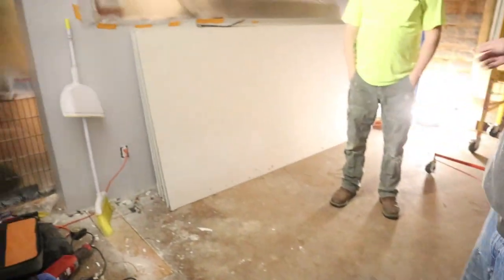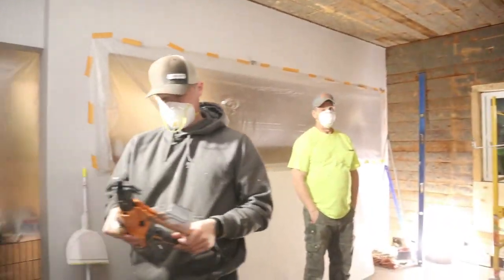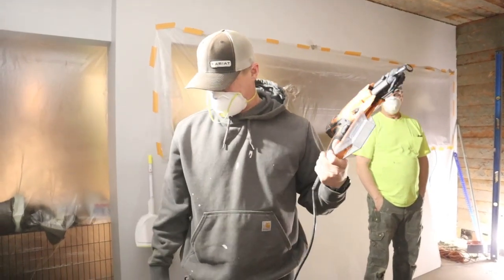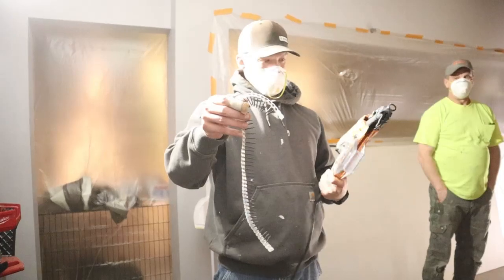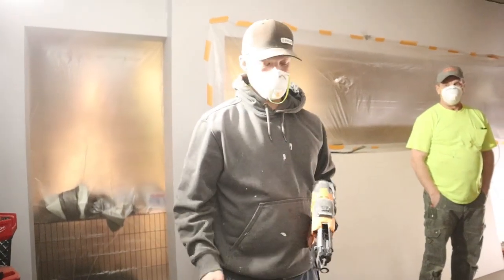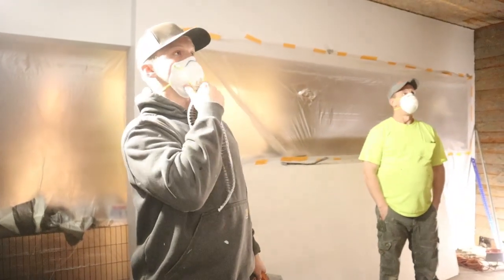But we're about to put the drywall up, and luckily he has this cool little tool here for putting in the screws, which you can see right here. We'll load them up and shoot them in instead of having to do it the old way with drills, which is pretty awesome. But we're going to get to it, and we're going to wear masks because there's a lot of asbestos in here still floating around.